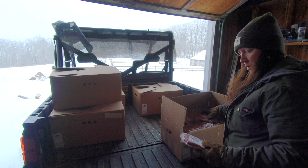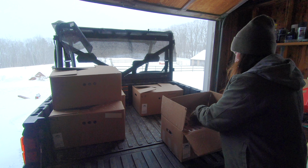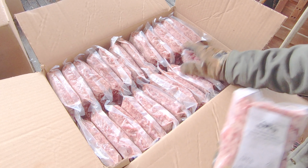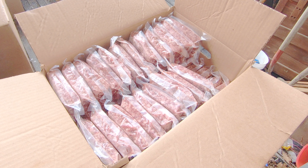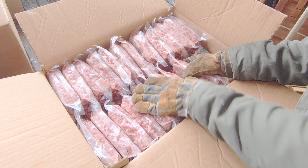This one has all of our pork sausage. It's the sweet Italian and the breakfast blend. This is all ground. Ground pork. It's all sweet Italian. So we had, what, half of it not smoked, the ground pork? We didn't smoke any of the ground pork. Oh, okay.